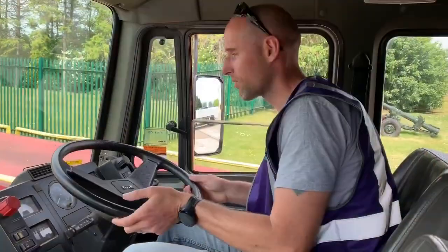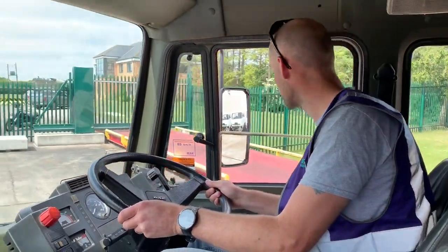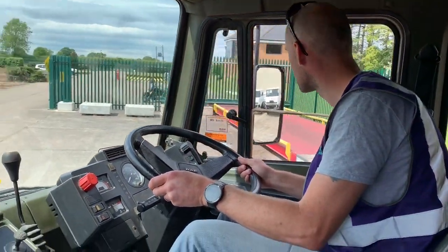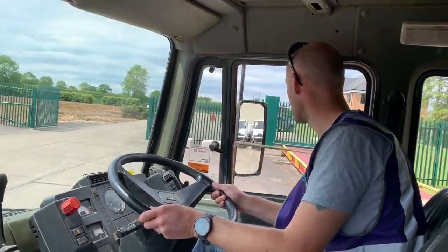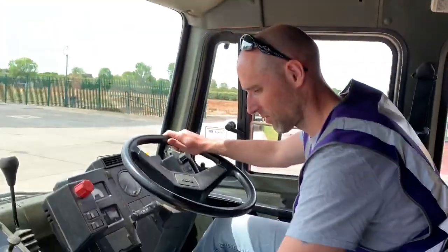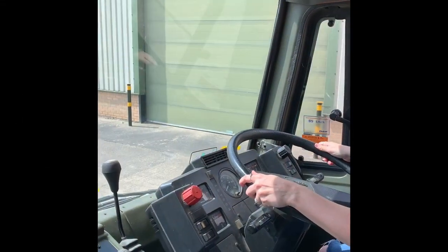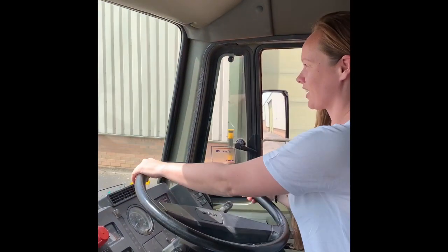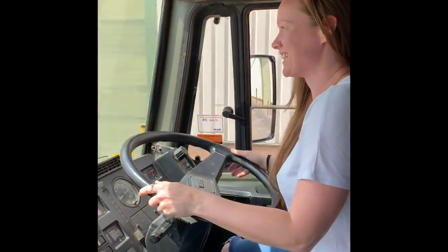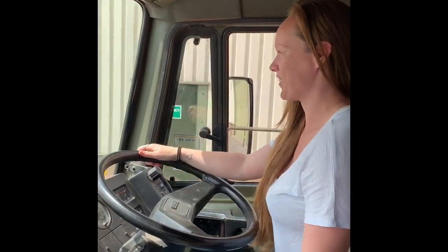Ridiculous. It is so loud in here, so we can't do much video and filming. And check this out, gun turret. Sorry, I stalled up the first go. First gear.